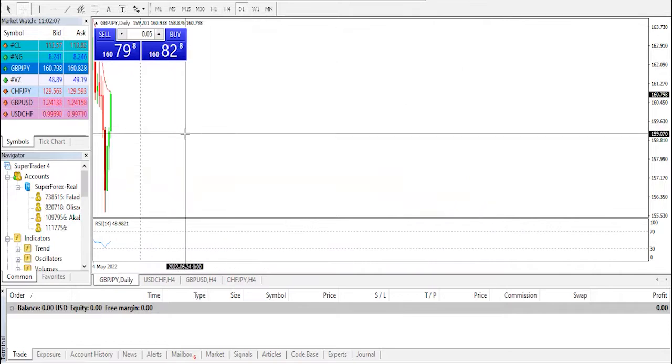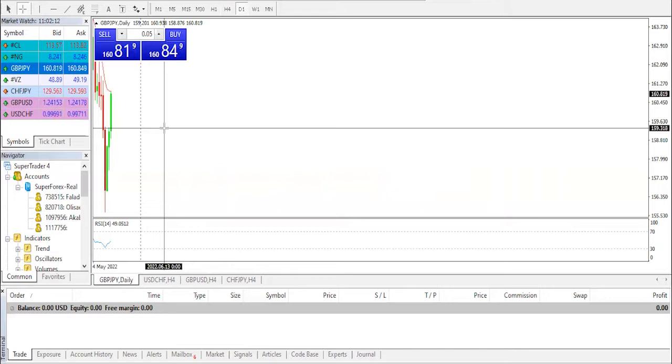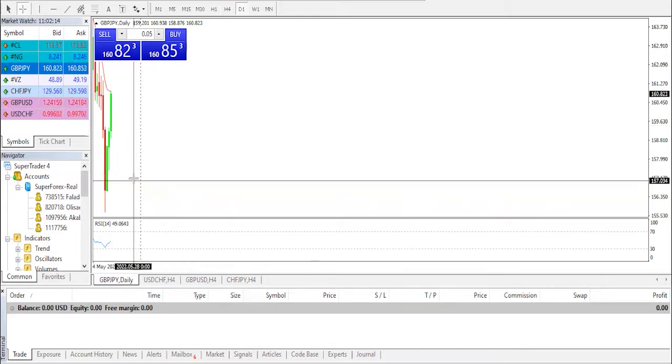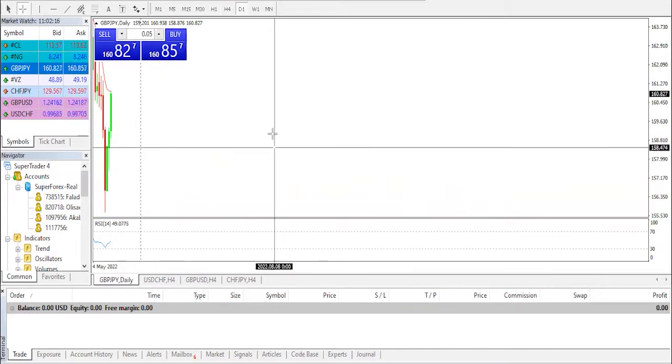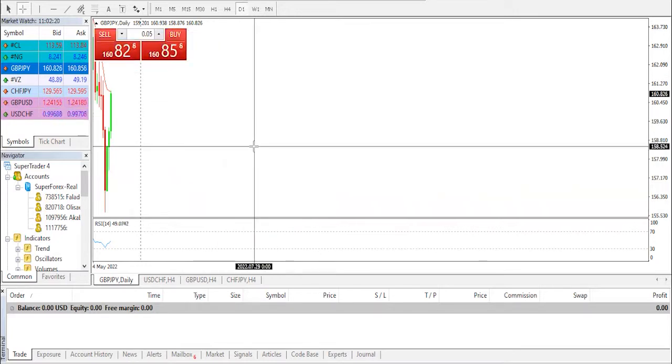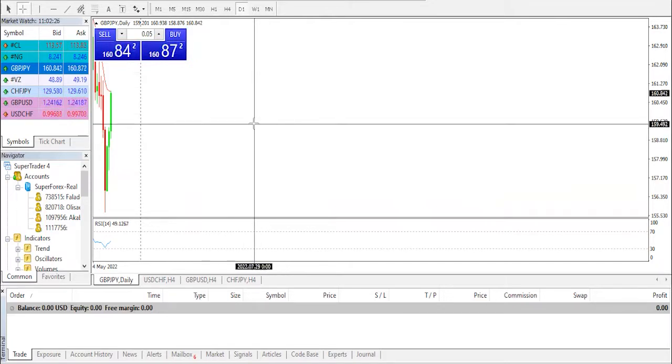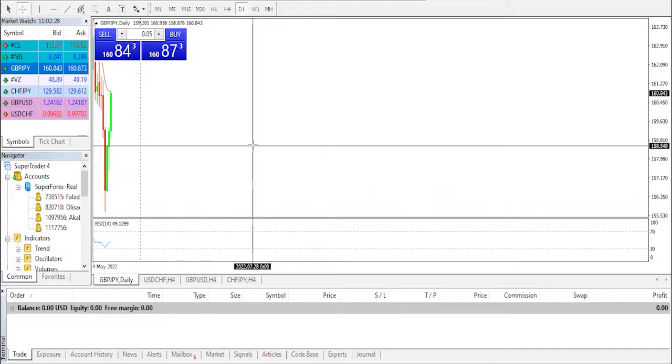Going back to our daily time frame, our previous daily high is at 159.28, and the previous daily low at 157.44. The previous weekly high is at 162.19, and the previous weekly low at 155.6. Our previous monthly high is at 168.44, and our previous monthly low is 159.64.